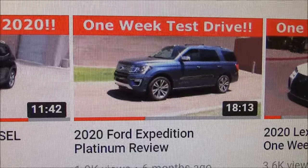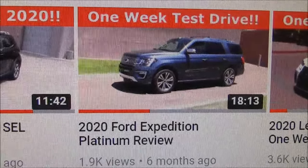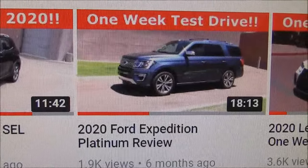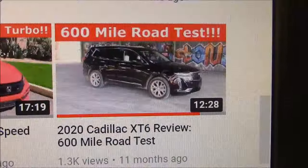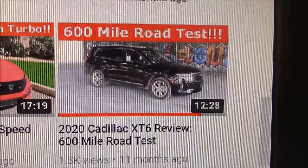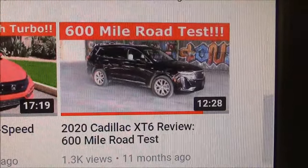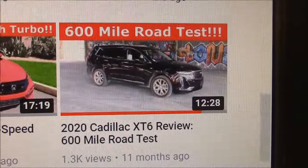If you like large SUVs with big price tags, you need to see our video on the Ford Expedition. 80,000 bucks for this baby. We have a link for that video at the end of this video. Or you can move up to the Cadillac XT6. We'll have that video there too. You're getting 3 videos for the price of 1, which is free.